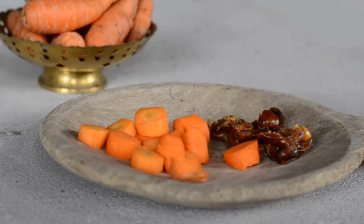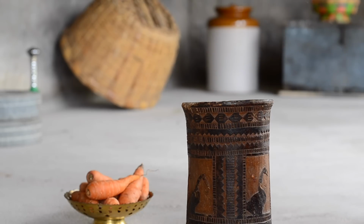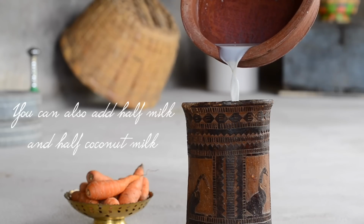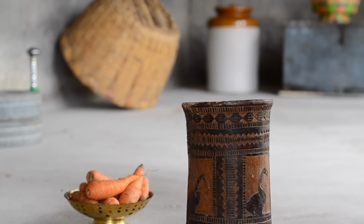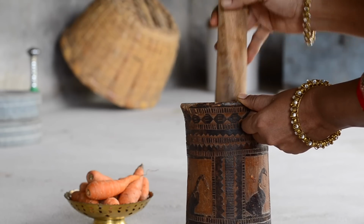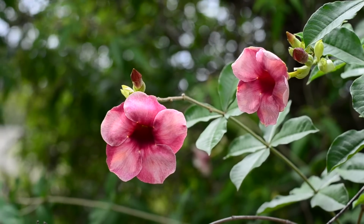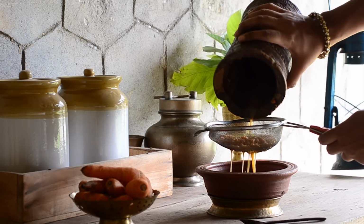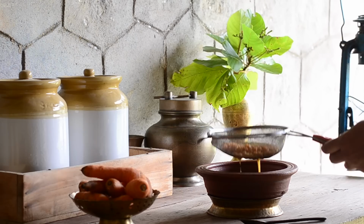Add in 4 dates too. Now take them in a mortar and pestle. Add in the coconut milk too. Now pound well. Once pounded well, take it in a strainer and strain to get a smooth juice.